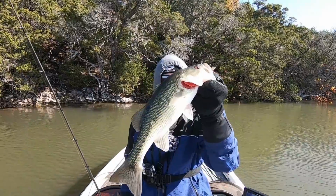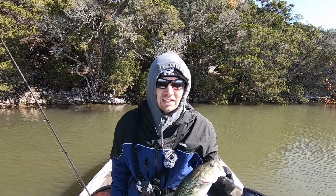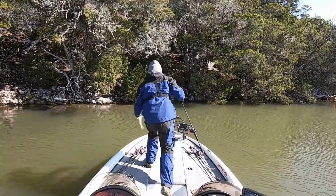Winning weights in tournaments out here, guys, for a 2 day event has been like 22 pounds, so 11 pounds a day. So if you can get a limit of those and then a couple 2.5 to 3 pound kickers, you're doing really well in the tournament. So I'm pretty happy with that right there. Take that back down there.